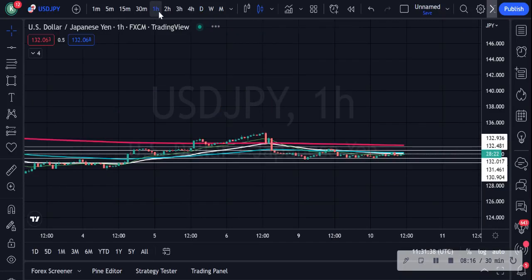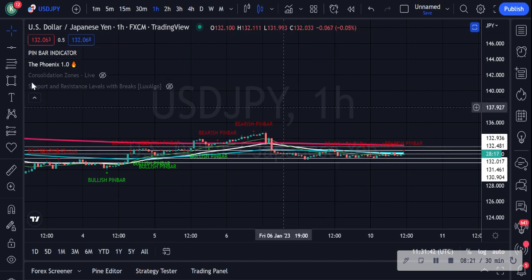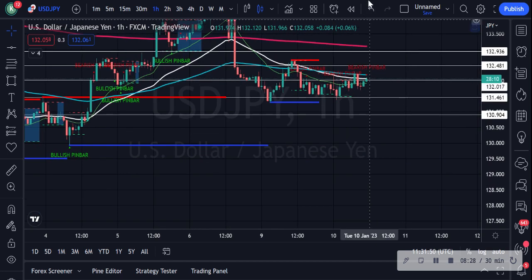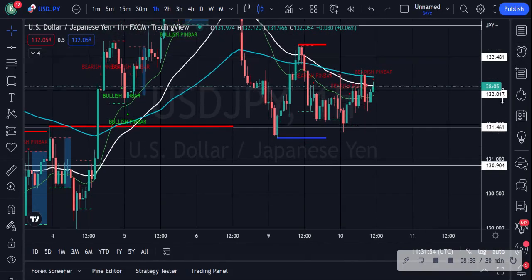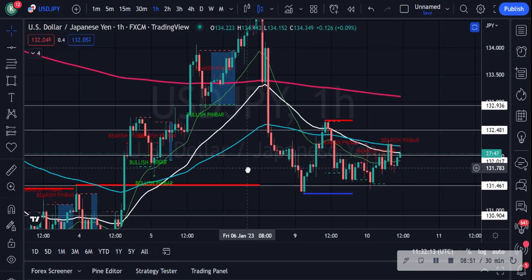I'm just going to drop to the hour right now, and I'm going to turn on my Phoenix. Okay. Actually, we can just turn everything on, can't we? And then put it right back up, and let's just see whether we've got anything setting up. So on the hour, we have got a downtrend clearly, but then we've got the moving averages all muddled up, which is not something that I really like looking at, just because of my style. I need moving averages to be nicely fanned out, and for me to even look to see whether there's a trade.